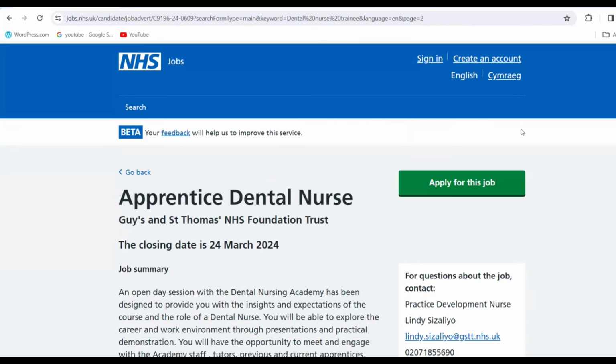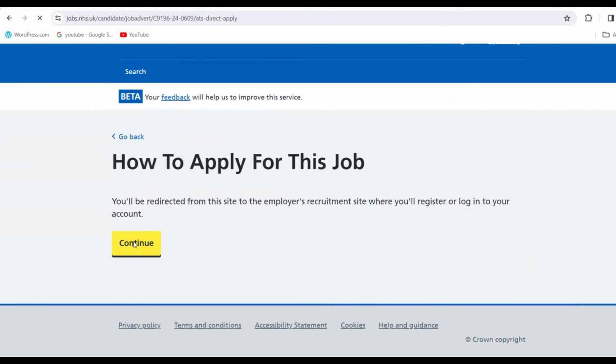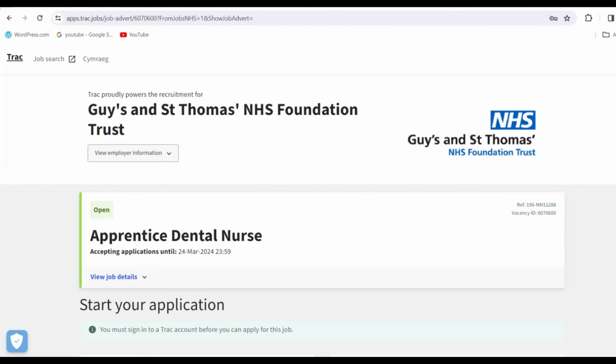So if you want to apply for this role, you just click on apply for this job. Once you click on apply for this job, they say you'll be redirected from this site to the employer's recruitment site, where you register or log into your account. Once you click continue, guys, it will take you directly to the official website, where you need to submit your application, and that is all about it. That is how you are going to apply for all other opportunities that you see. It is as simple as that. All you need to do is prepare a very good application, write a very good cover letter, statement of purpose, prepare your CV properly, and just try to convince them, and you are good to go.